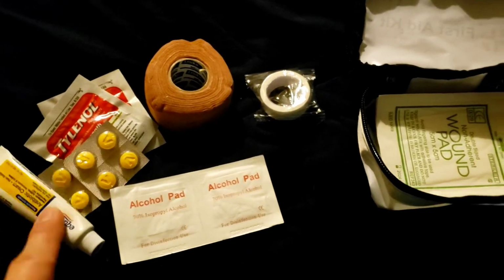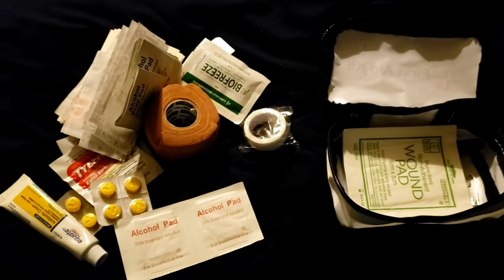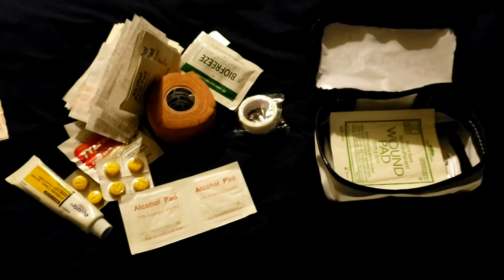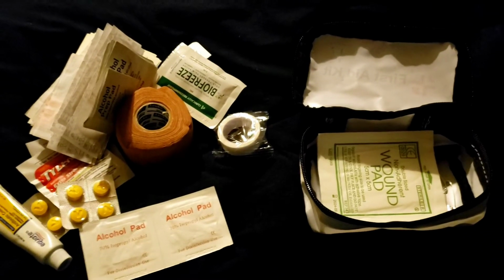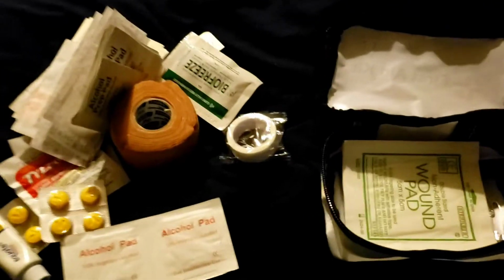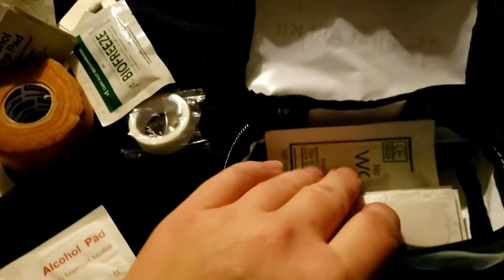triple antibiotic ointment. They did not have any of that or any Imodium in this first aid kit. I consider Imodium to be a necessity in any first aid kit. Not just me because I have Crohn's disease, but in every backpacker's first aid kit, there should be Imodium and pain pills. But in goes my Band-Aids.